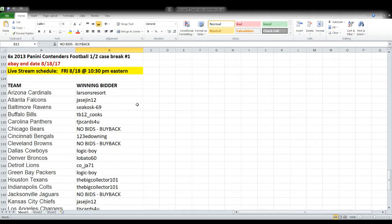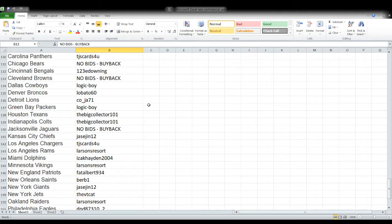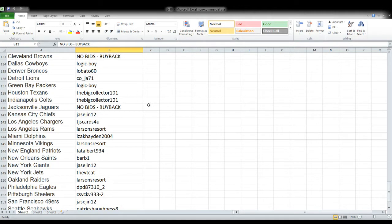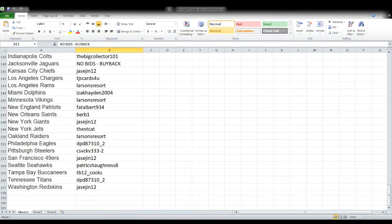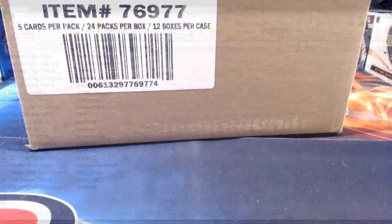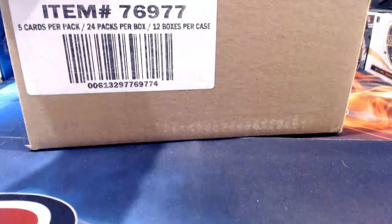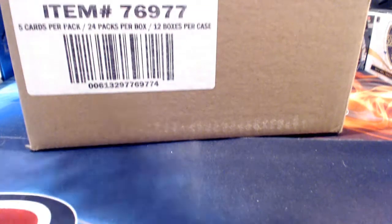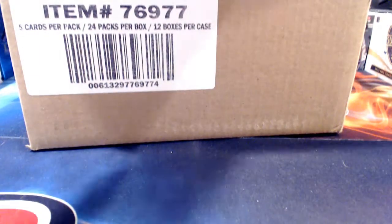And we do have a couple teams in there, again, that say no bids buyback. So for those teams, if anything comes out for them, they just stay here with me. The rest of the teams, all these cards are going to go out to you guys. So here's hoping that we pull some fire for you out of here. Definitely have the potential, and there's lots of short prints in here that are worth some decent money as well. So fun little break. Well, Contenders is always a good break, but 2013 has some particularly nice options in it.